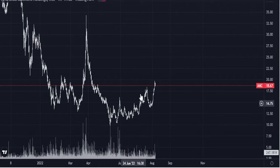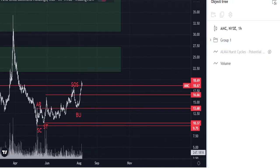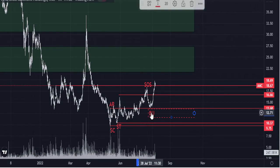So with the sign of strength, you usually have a pullback that stays above the, so I guess our rainy day's back. It comes back. So there's a lot of weird things in here. The BU is probably one of them.